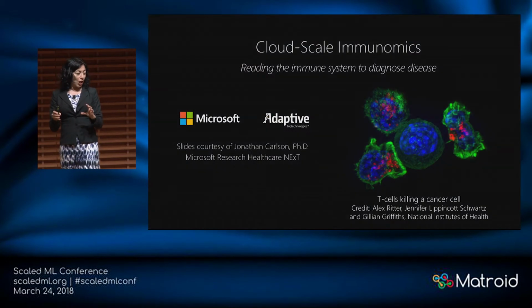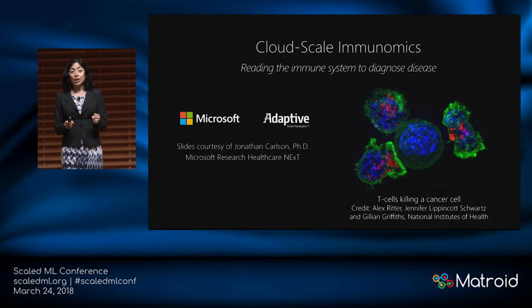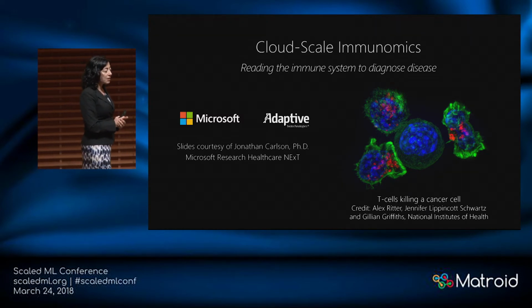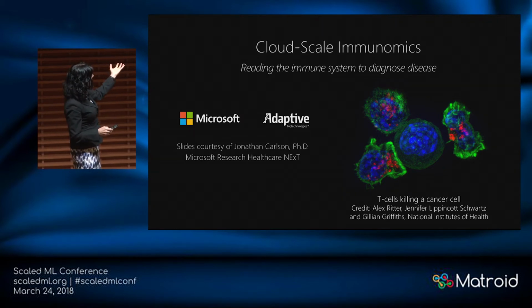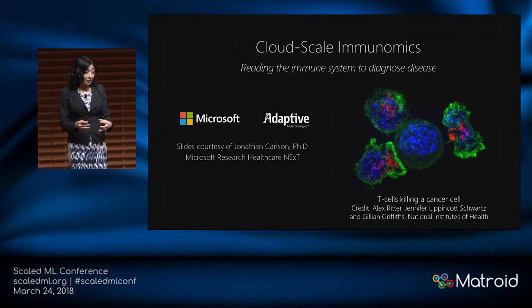Okay, now I'm going to switch topics to cloud scale immunomics. If you haven't heard of immunomics, you will. I think this is going to be as important as genomics, actually, for healthcare. It's going to be incredibly important. And we are super lucky. We just entered into a partnership with Adaptive Biotechnologies, and they are the leading company for immunomics. And some of this also relates, in fact, the picture up there, which you can't see super well, is killer T cells eating a cancer cell, okay?